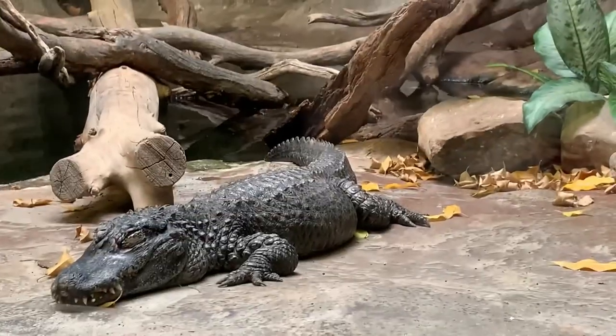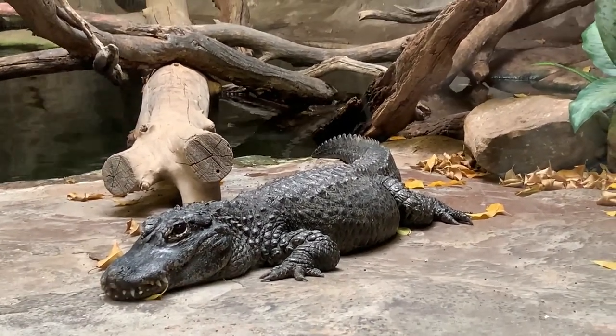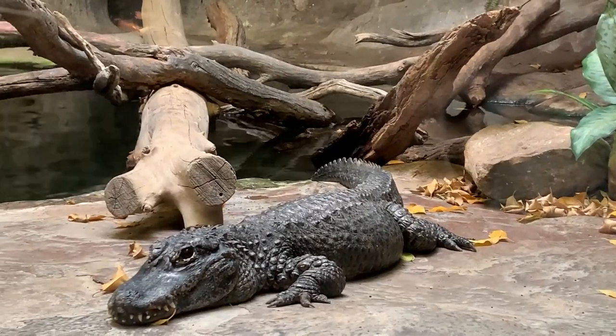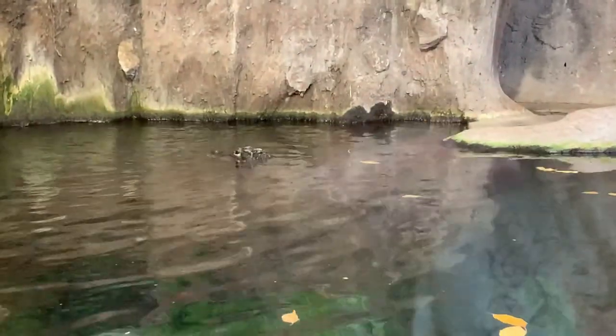Chinese alligator. Oh my goodness. He's sleeping. His eyes are closed. Look at the alligator, Elisea. Oh, he opened his eyes. He heard us. That's so crazy. There's another one here in the water.